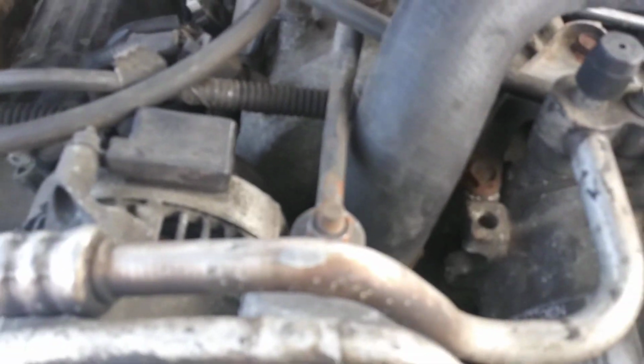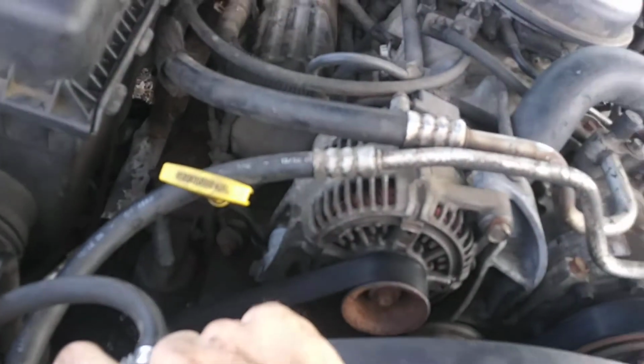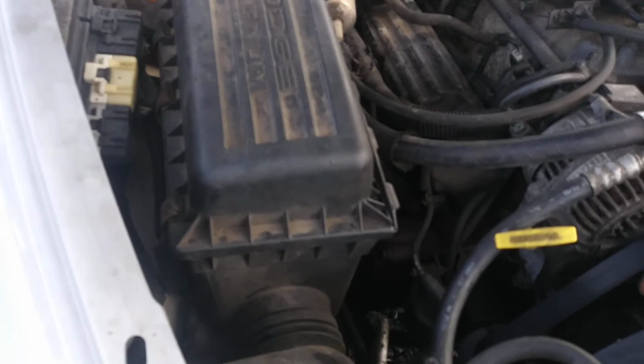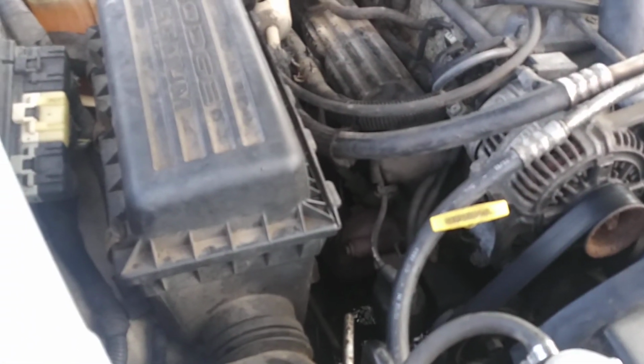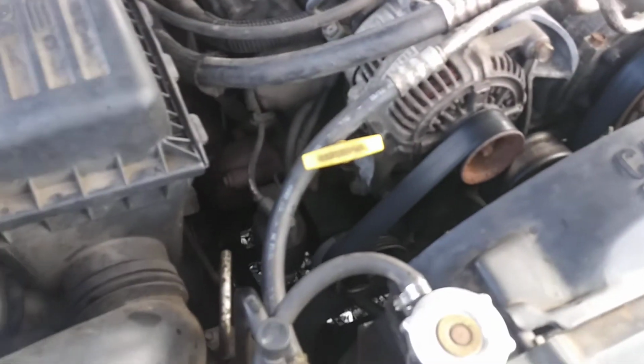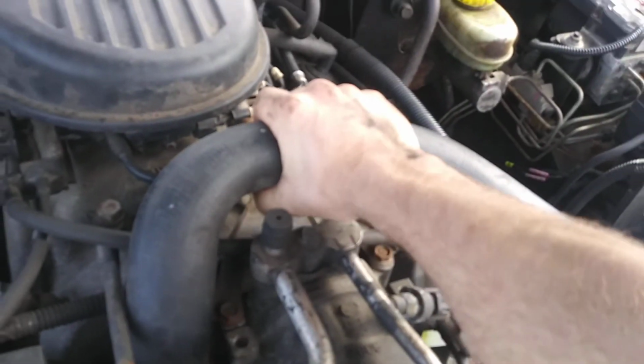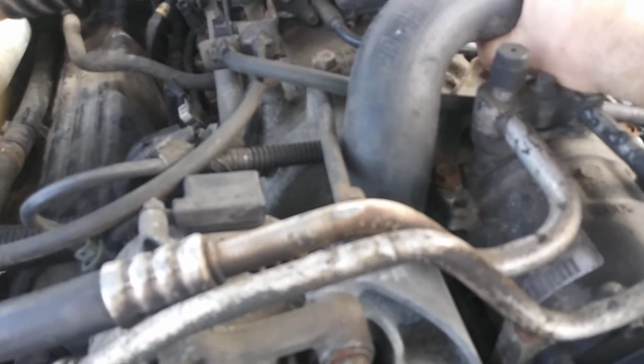change this thermostat out, because I got a feeling it's stuck open, because that's what happened to my F-150. It was stuck open, and it never came up to operating temperature, because this thing is not coming up to operating temperature. When you turn the heat on, it's not very warm, and I flushed the heck out of it, and I don't think it is the heater core. I think that thermostat's stuck open, because you can run this thing forever, and you can still touch these hoses, and they'll get warm, but they're not getting warm like they're supposed to. So I'm gonna have to look into that.